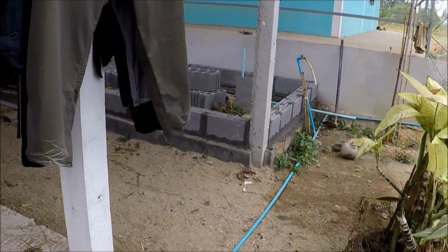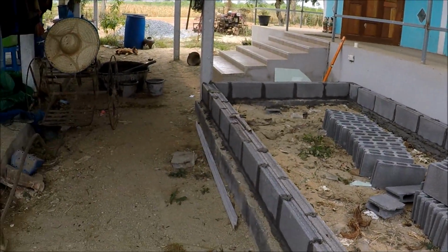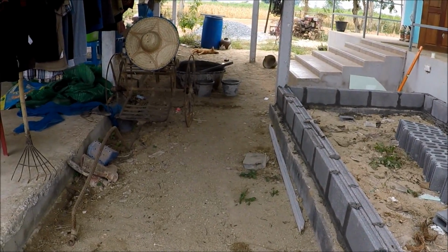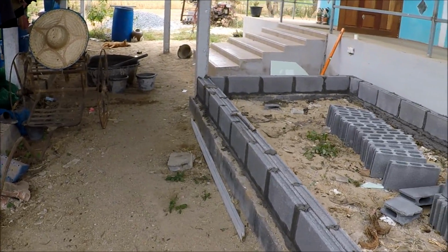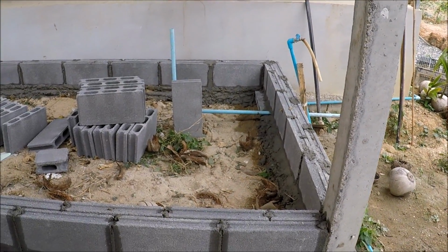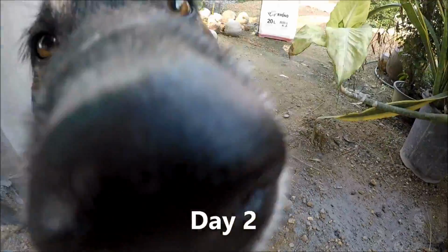So all good. Then after this, the next project, we'll be sorting out all this area. All this will be concreted. I don't know whether we're going to have steps or not, but yeah, we want all this neat and tidy before my mum comes here. Right, that'll do for now, and I'll give you an update a bit later.